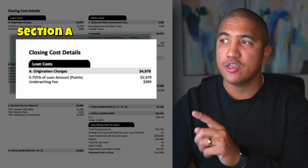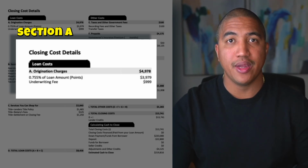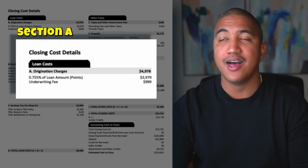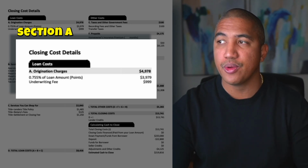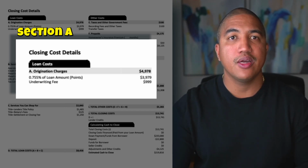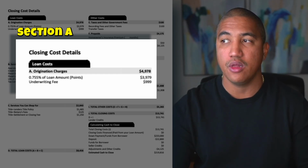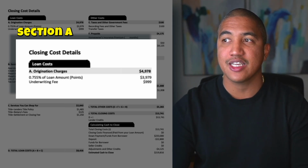Now, the points charge is going to be a charge to the borrower to obtain an interest rate of their choosing. This borrower at the time of origination wanted a lower interest rate, and that lower interest rate was going to cost them $4,000. They were okay with that charge because of the lower interest rate, which will cause them to pay less interest over the life of the loan. So if you're somebody who wants to buy down the interest rate on a loan in order to incur a lower interest rate so that you could pay less over the life of the loan, that's where you'll see this points charge or that cost on your loan estimate, and that's going to be in section A.